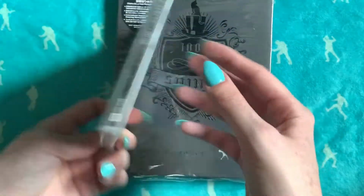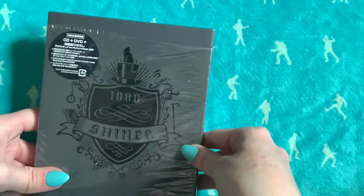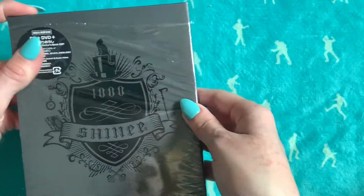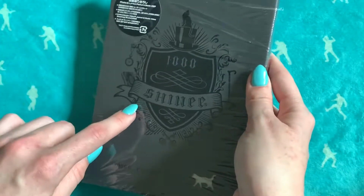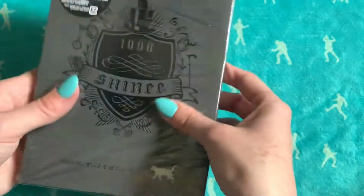There's a sticker. And then the limited edition. I love the music video for this. I love story music videos. So good.